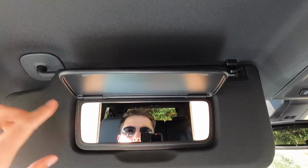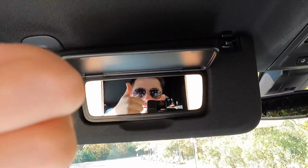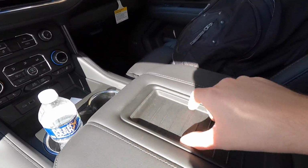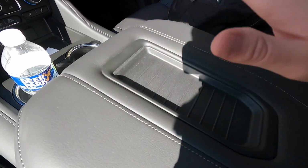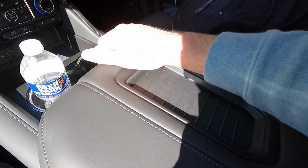And opening this up, you see you got a light here, and you got your mirror right there. Closing that, auto dimming rear view mirror right here. Got a little space to set your phone down if you don't want your phone to rest in the wireless charging pad or in your cup holder. You set your phone down right here, and my iPhone 11 Pro Max fits in here just fine. And that's a pretty big phone.